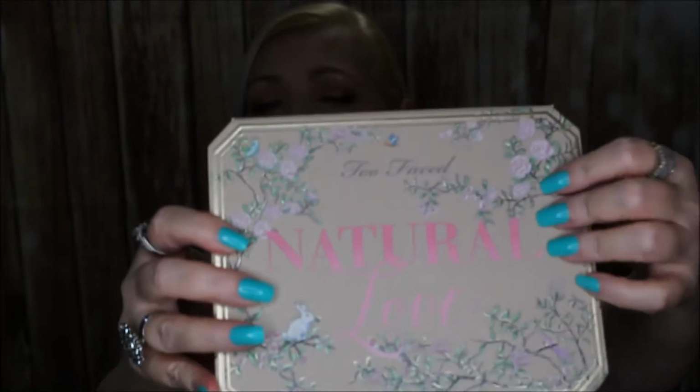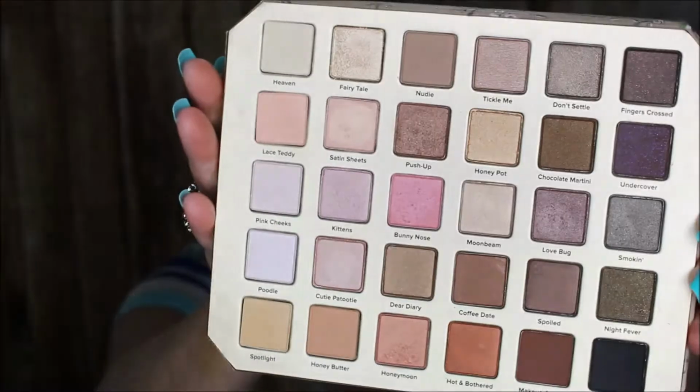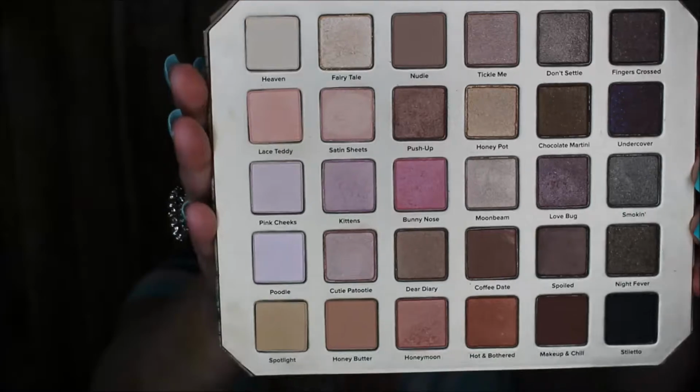I did a video on this palette and I created some looks for you guys. I think I did like a little review. I'll put a card up for that as well, so that you guys can watch that video if you'd like. This has a beautiful full mirror on it. And then look at these colors. Those are amazing, and it's what I'm wearing today. So yeah, I use it every day.